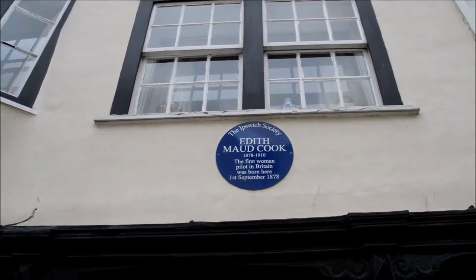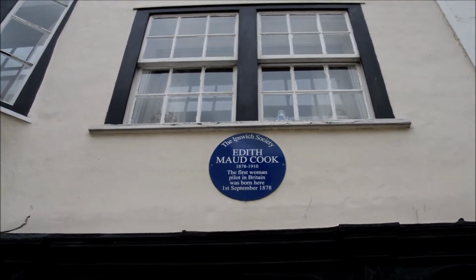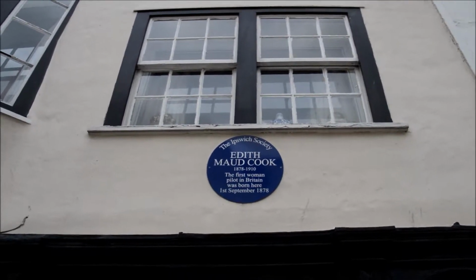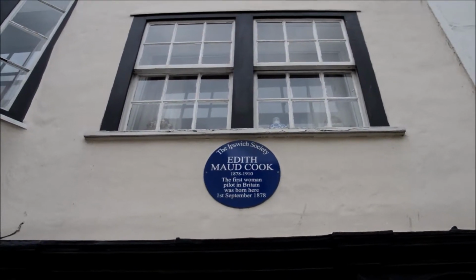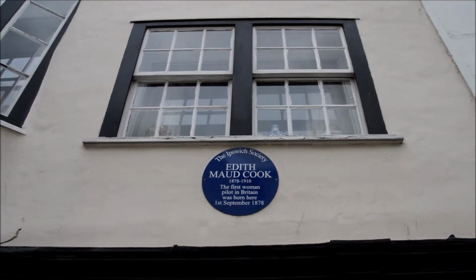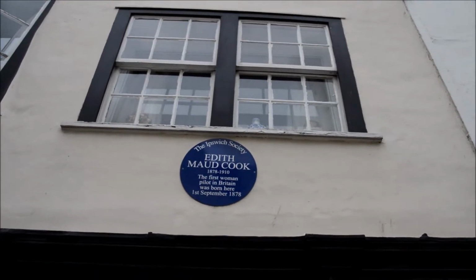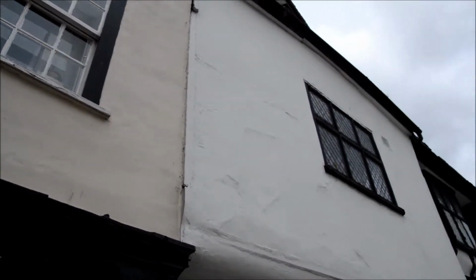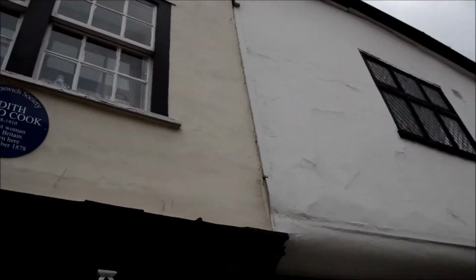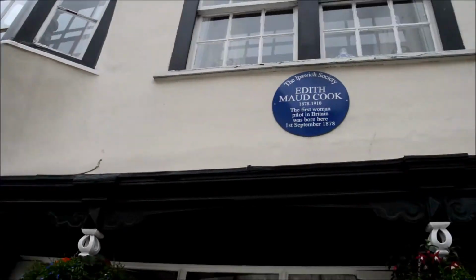I have been in touch with a relative in America in relation to Edith Maud Cook. That must have been quite an achievement. First woman pilot in Britain. How about that? And she died in 1910, so she must have taken a very early flight. This is a very old building as well. In fact, this part of Ipswich has some very nice old buildings in it, and well preserved too.